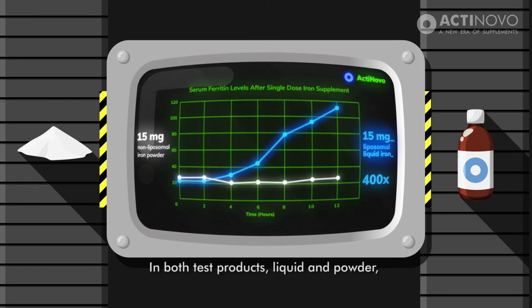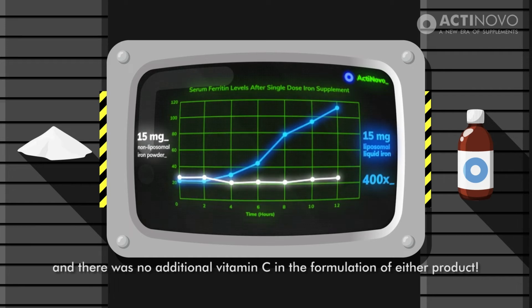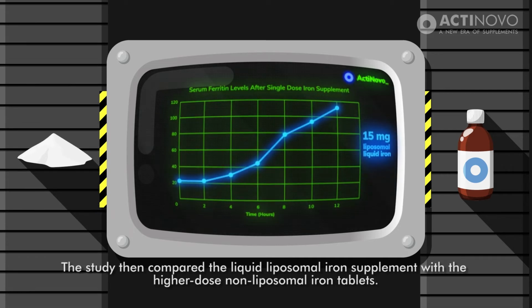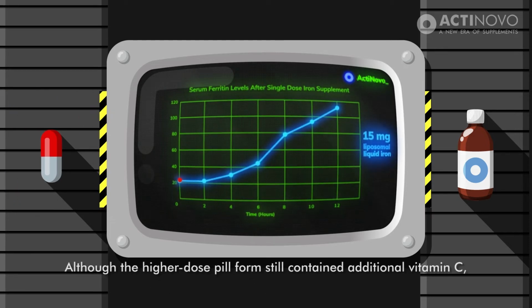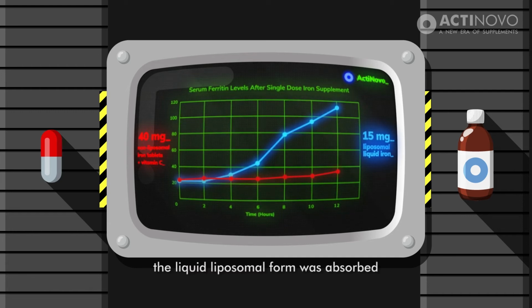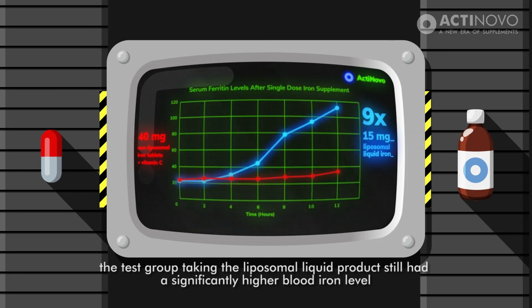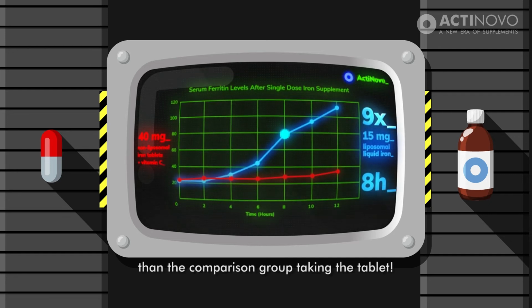In both test products, liquid and powder, the same form of iron was used, namely the ferrous saccharate, and there was no additional vitamin C in the formulation of either product. The study then compared the liquid liposomal iron supplement with the higher dose non-liposomal iron tablets. Although the higher dose pill form still contained additional vitamin C, the liquid liposomal form was absorbed 9 times better by humans. In addition, the test group taking the liposomal liquid product still had a significantly higher blood iron level 8 hours after taking it than the comparison group taking the tablet.